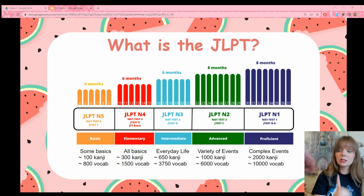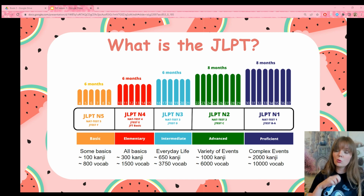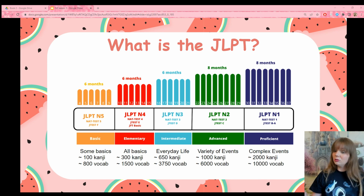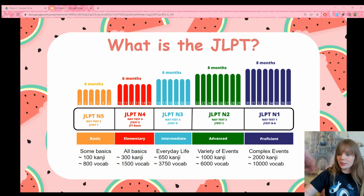Now, let me make this very clear. Not everybody needs the JLPT. The only reason you would need to take the JLPT is if you want to work for a Japanese company or you want to move to Japan. A lot of translator jobs, like if you live in the US and want to work as a Japanese translator, will require you to take the JLPT as evidence that you're able to speak it. If you can prove it in other ways, like if you can prove that you're fluent, you may not need the JLPT if you live in the US. That might be enough, but the JLPT will help you. It will look really good on your resume.